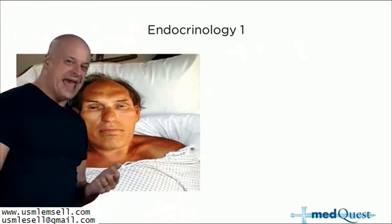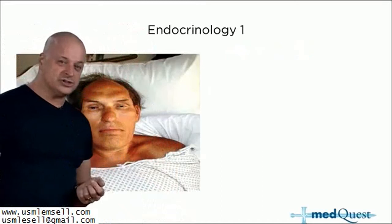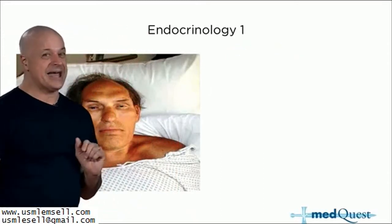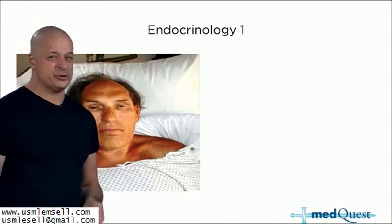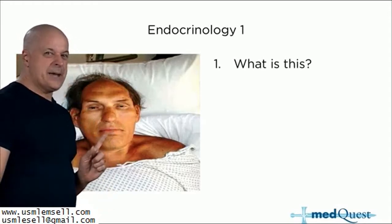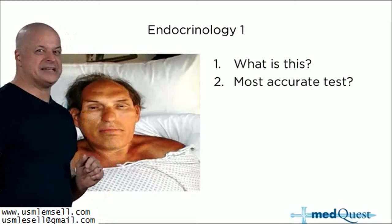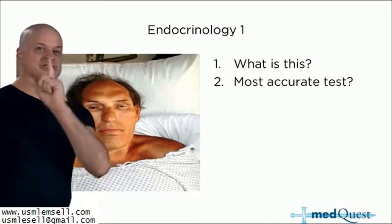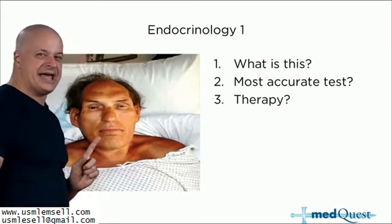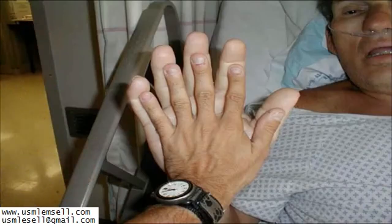Big head, big hat, big ring, big nose, big toes, big shoes. Penises don't get big in this. Big head, big sweating. He sweats. He's got colon cancer. Why? Because the polyps in the colon get bigger. And this man here has acromegaly. Look at that.